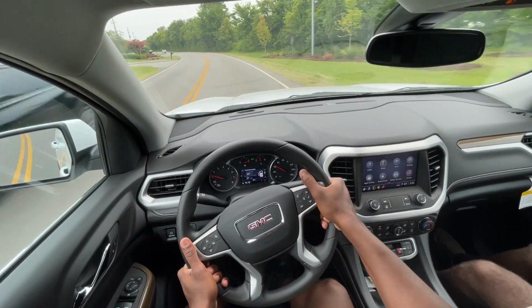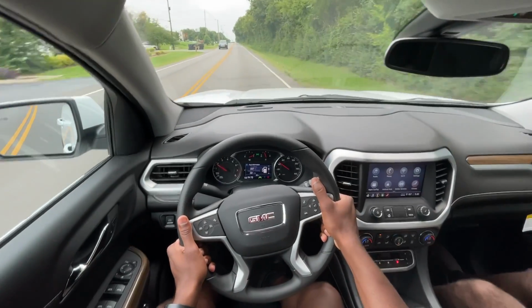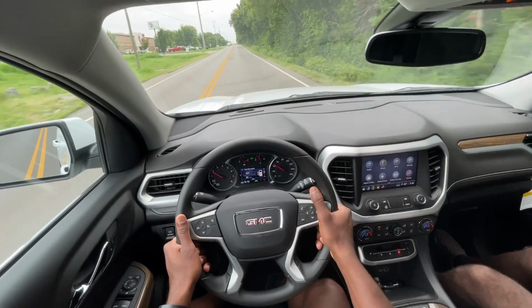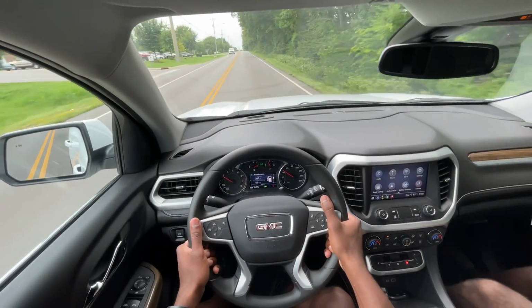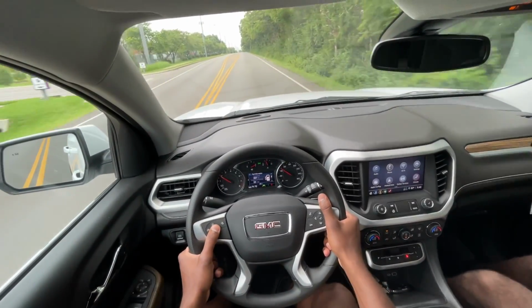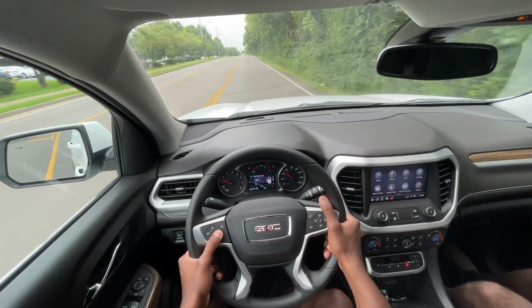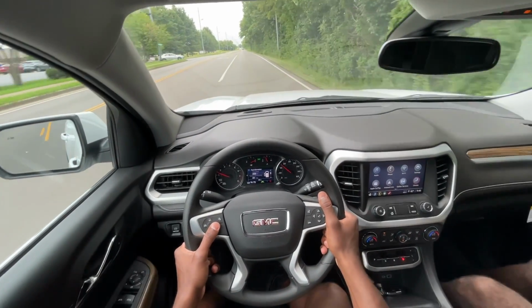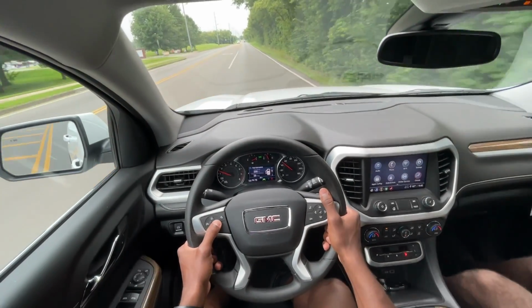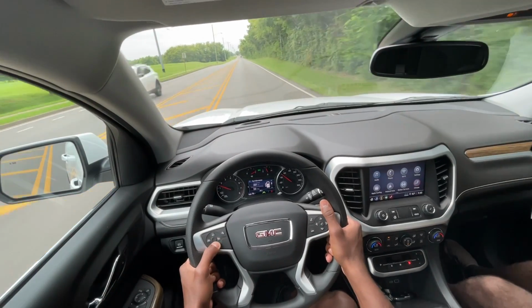And as I've said in many of my other reviews, I know that some people prefer the 3.6 liter in certain setups, like the AT4s, the all-wheel drives, they like to have the V6, but I just really love this 2-liter turbo, because how I like to drive and what I'd be using this vehicle for, I'm not going to need all-wheel drive, and I'm not going to need the thirstier V6. I can get everything I need out of this turbocharged 4-cylinder.